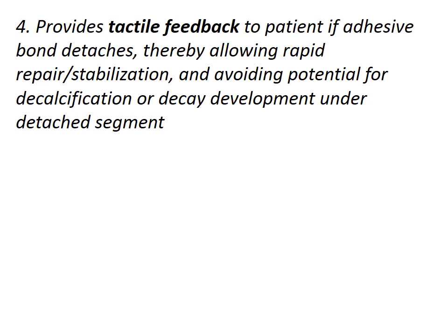Fourth, it provides tactile feedback to the patient if adhesive bond detaches, thereby allowing rapid repair and stabilization and avoiding potential for decalcification or decay development under a detached segment. I love this aspect. With the older spiral wire system, if an adhesive bond failed, it could go unnoticed for months or even years, and decay can develop beneath the wire and the loosened adhesive. So this does not allow that because the patient feels that area is loose and will call to get it repaired.